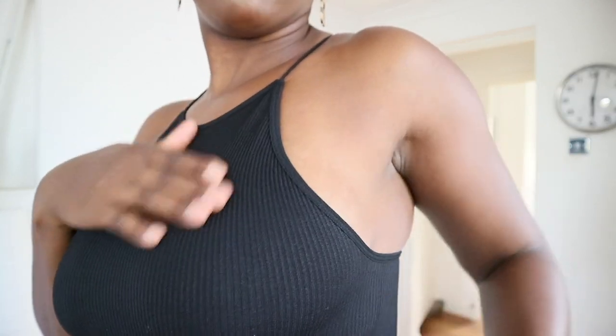So I really love this bodysuit. I think it's so flattering, especially the shape of it because it's raised at the back. I think it just makes your décolletage look very feminine. The material of it is like this ribbed material.